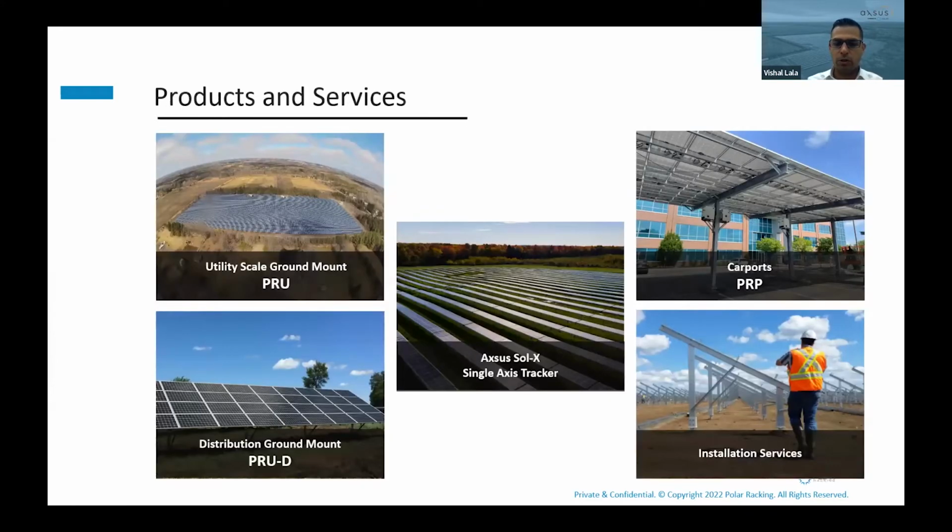Here's a quick snapshot of our products. We have PRU, which is our fixed ground mount product. Anything over a megawatt to gigawatts, we're set up to run and service and provide. PRUD is a product that we sell through distribution for your smaller scale solar farms, anything less than 1 megawatt. You generally go through distribution and buy one of these pre-kitted designs that come with a pre-stamped engineering package for racking and foundation, and can be deployed pretty much anywhere in North America.